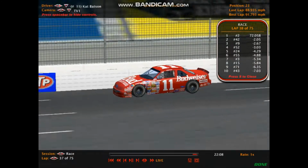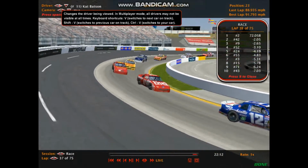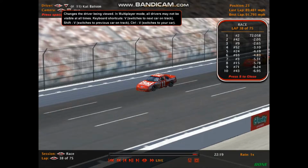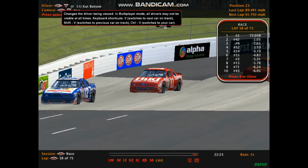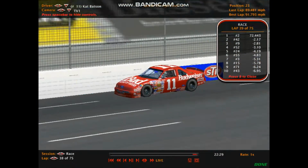Matt McIntyre, 24th position. 23rd is Kat Batson, trying to gain a few more spots herself for some points, as she is currently running in the top five of the points. I think she was in fourth position of the points coming into this event at Martinsville.